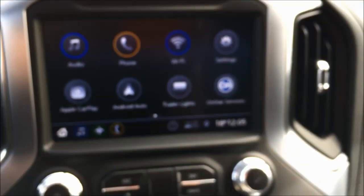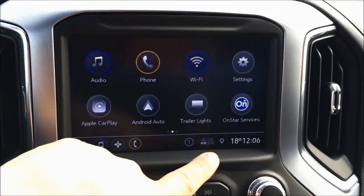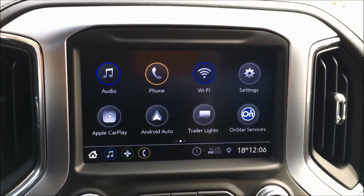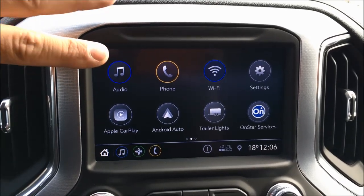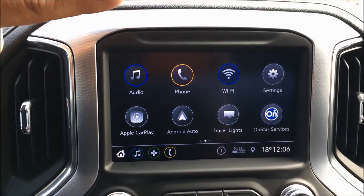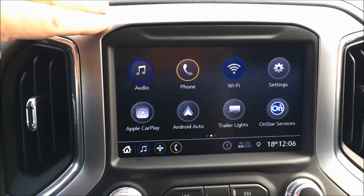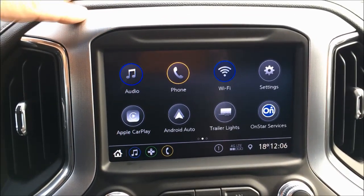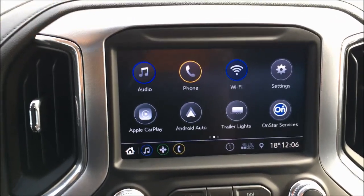So if you're not familiar with OnStar, OnStar nowadays is basically three different things. The first thing is 4G LTE Wi-Fi in your vehicle with a Wi-Fi hotspot. The second thing is the OnStar app on your phone. You can start your truck anywhere. You can set waypoints for your truck so that when your truck leaves a certain area, your phone gets a text message from your truck saying, hey, I've left this area, or I've entered this area.